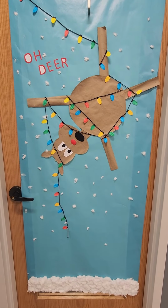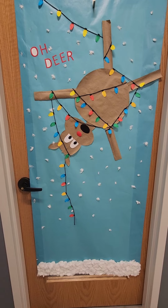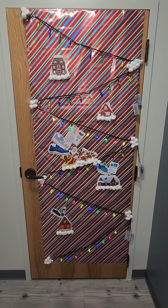Oh dear, here's door number five. It looks like Rudolph got caught in some lights. Tell us about door number five. What do you think?